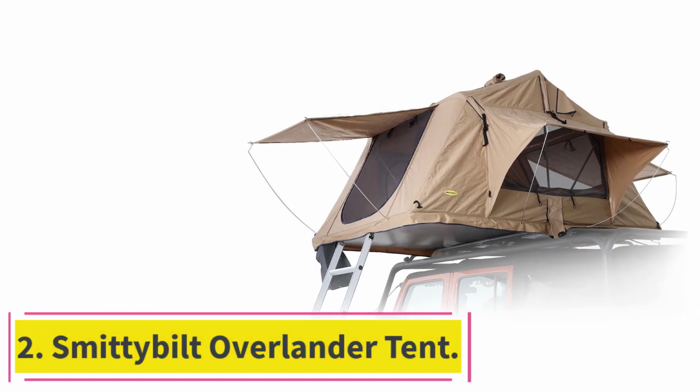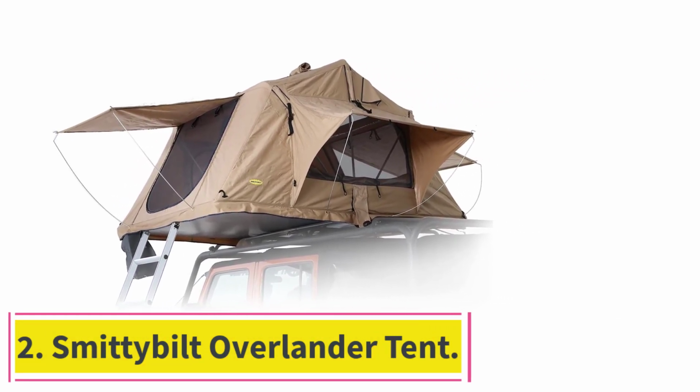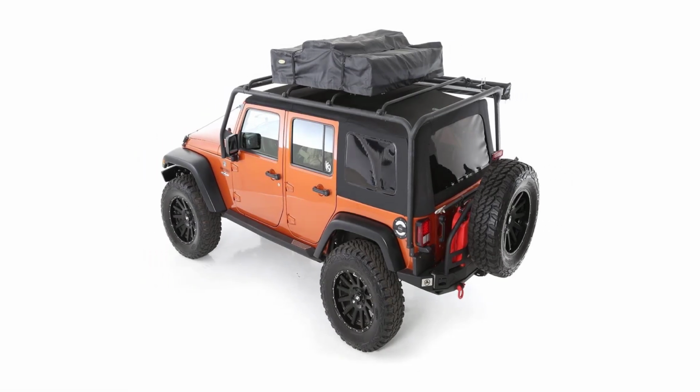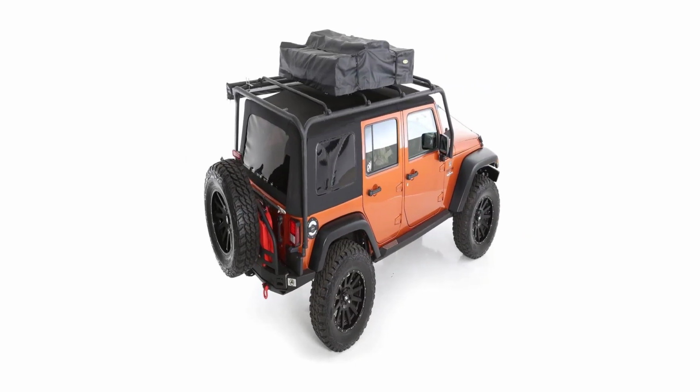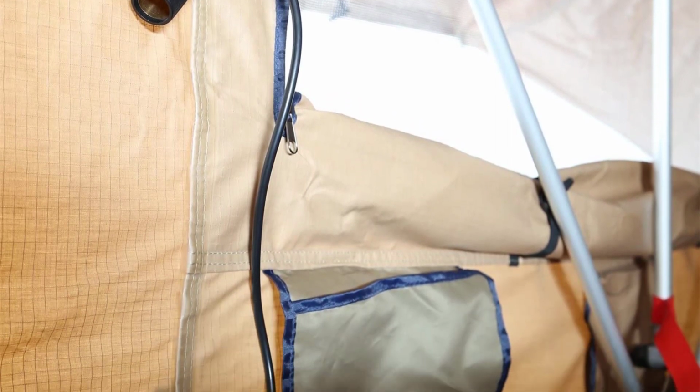At number 2. Smittybilt Overlander Tent. The Smittybilt Overlander tent isn't a truck bed tent as such, it's more of a roof tent. But it does convert your truck to a tent at the end of the day and is more convenient as you won't have to move any of your gear around. But you do need a roof rack in order to use it.